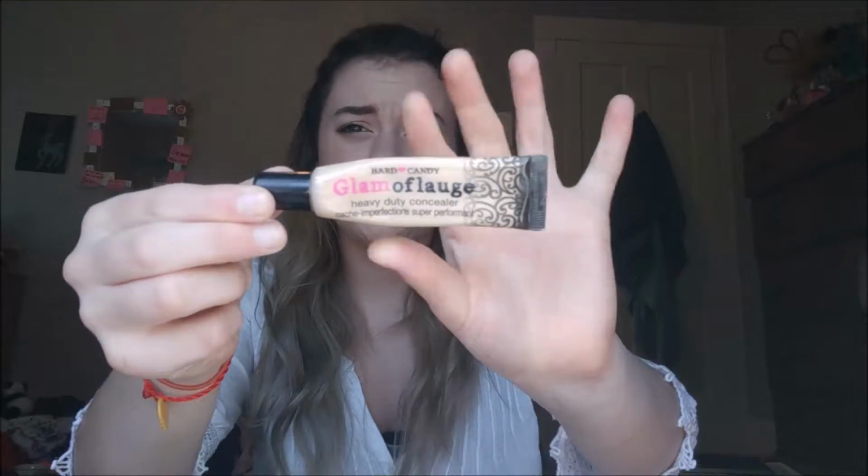Next is something that I've used for quite some time. This is the Hard Candy Glamouflage Heavy Duty Concealer. I used to love this stuff. A little bit went such a long way, and it was really highly concentrated color and pigment, and I just loved it for concealing pimples and stuff because I used to have pretty bad hormonal cystic acne around my jaw and really all over my face. So I loved this back then, and I used it all the time.